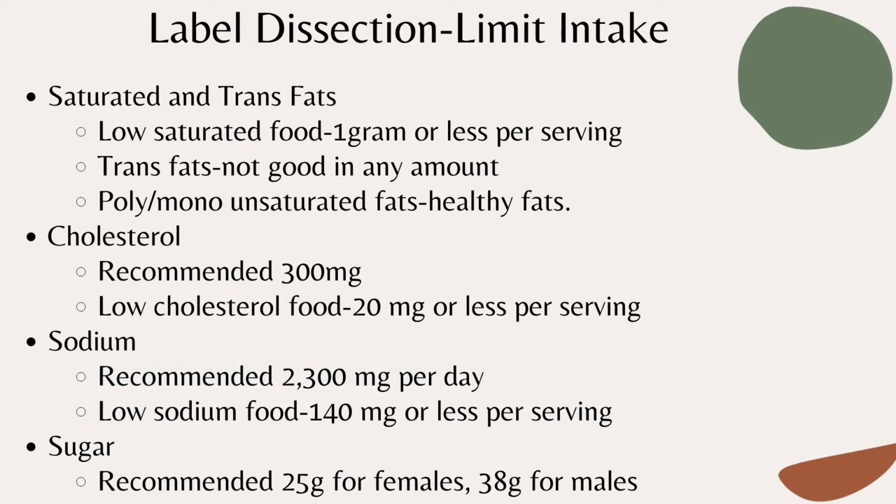Now let's take a look at a few sections on labels where we want to limit the intake. Starting with saturated fat, look for low saturated foods. 1 gram or less per serving is great. Allow less than 10% of your daily calories to come from saturated fats. Trans fats are not good in any amount and should be avoided. Poly and mono unsaturated fats are healthy fats and are great on labels.